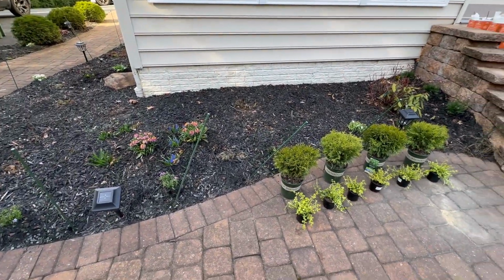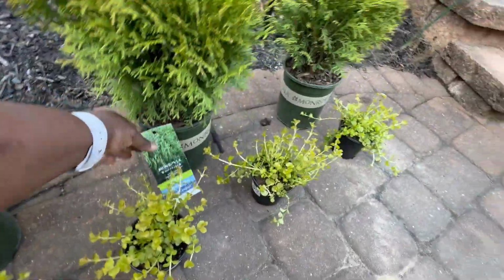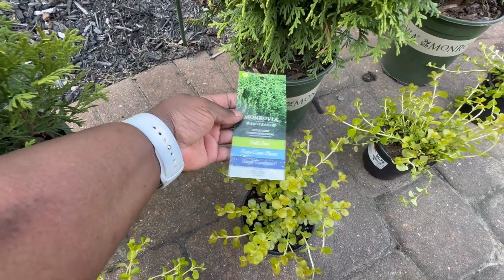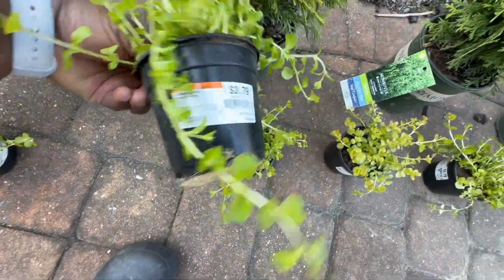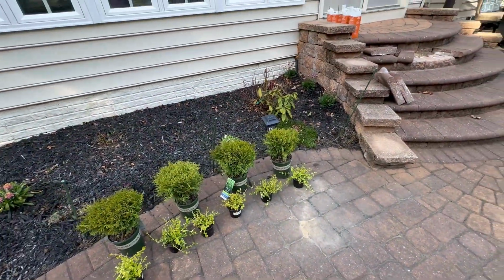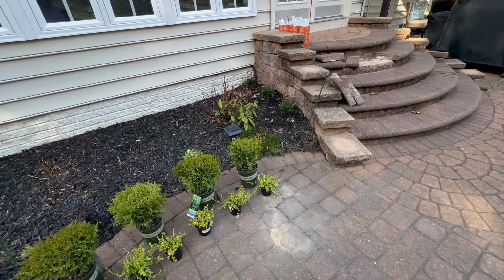So we're going to remove those and replace them with these, which are, I don't remember the names. What are these? They're dwarf arborvitaes. And then we have these creeping jennies, I think. Yes, creeping jennies that we are going to put in a pot that we have near our front door and have a centerpiece. I'm not sure how that's going to work out, but that's the plan.